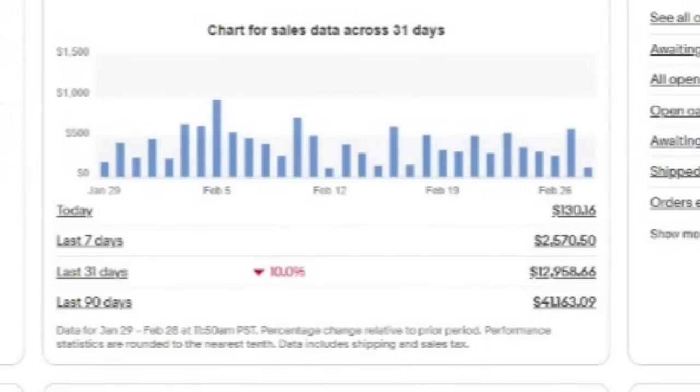All right, so we are going to get started. I'm going to show you my back door of eBay, show you where our sales are, where our numbers are at, and then we'll take a look at 20 from eBay, 5 from Posh, and 5 from Mercari. All right, so here is our back door.